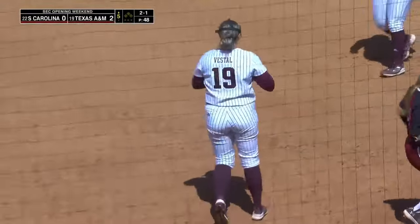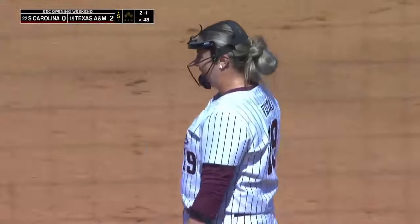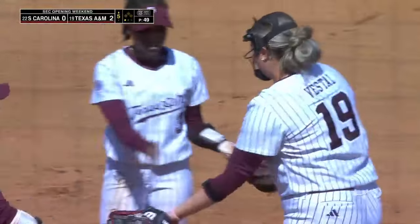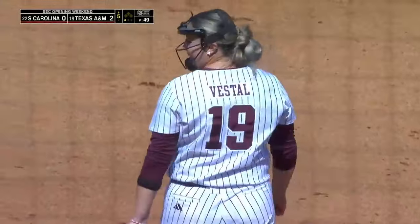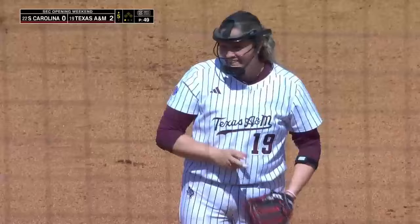Off the handle, Vestal takes care of it herself. That was Carly Shelton popping out. She is the only base runner for South Carolina, reaching on an error in the second inning. And oftentimes they're finding themselves in good hitter leverage counts, a 2-1 count.